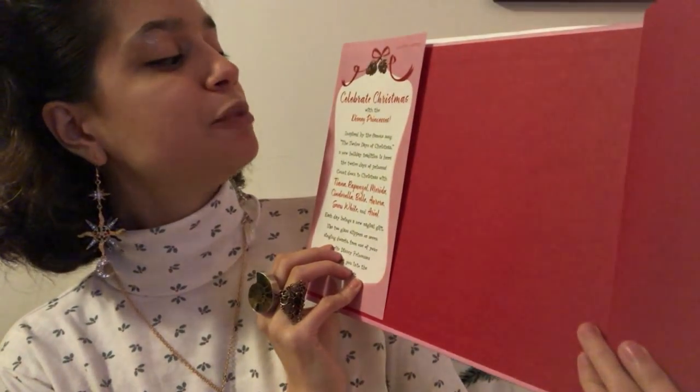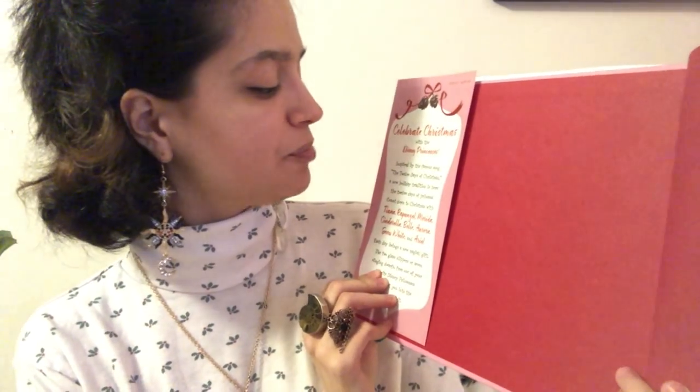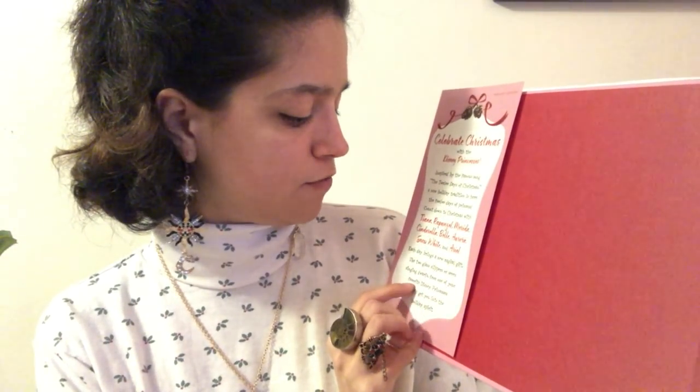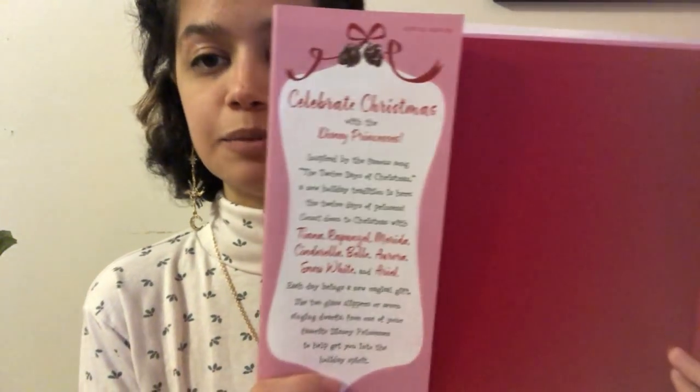To preface it, we're going to be reading the introduction. Celebrate Christmas with the Disney princesses. Inspired by the famous song, The 12 Days of Christmas, a new holiday tradition is here, the 12 Days of Princess. Count down to Christmas with Tiana, Rapunzel, Merida, Cinderella, Belle, Aurora, Snow White, and Ariel. Each day brings a new magical gift, like the 2 glass slippers or 7 singing dwarves for one of your favorite Disney princesses to help get you into the holiday spirit. Let's begin.